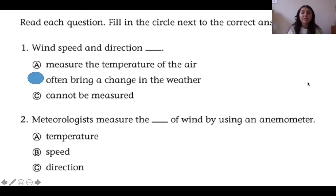Well done, Winter. So if the wind speed and direction changes suddenly, maybe the wind speed gets very, very fast and it starts going east, that can bring a change in the weather. That can bring a storm. That can bring hotter, blustery weather. It all depends.